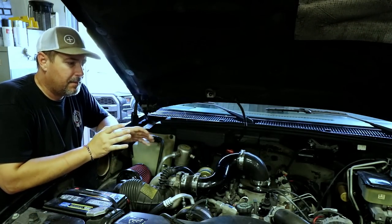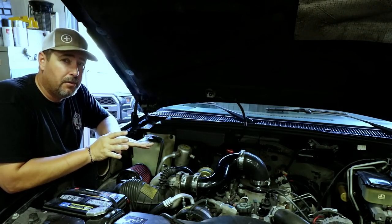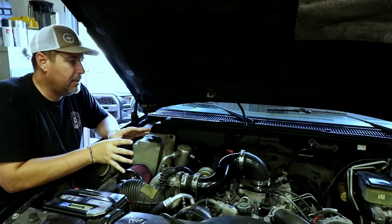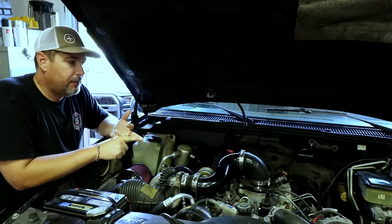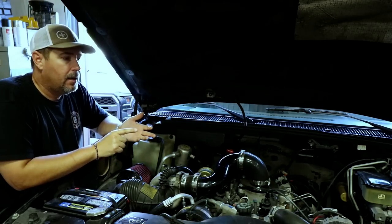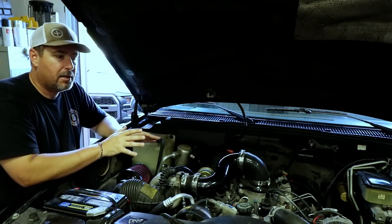There's a couple other things I'm going to be doing to it from a performance standpoint, but really that's all I'm going to do to this truck. The rest of the improvements on this truck is going to be basically associated with taking care of some of those inherent issues with the fuel delivery system, oil delivery system, the harmonic balancer, and the cooling system. Those are the two things or three things that I'm going to be kind of concentrating on.